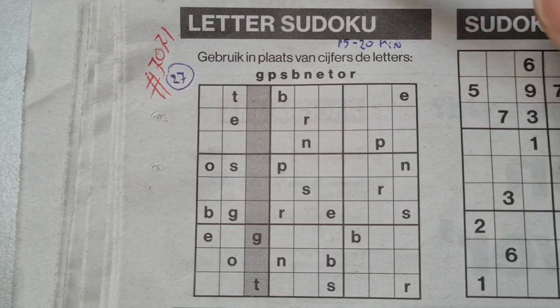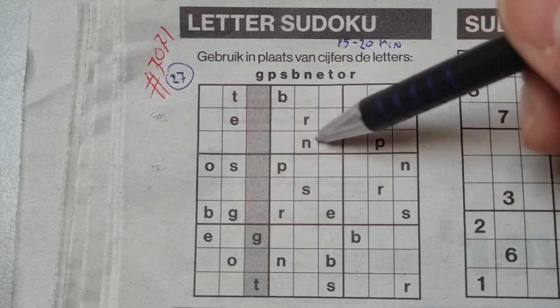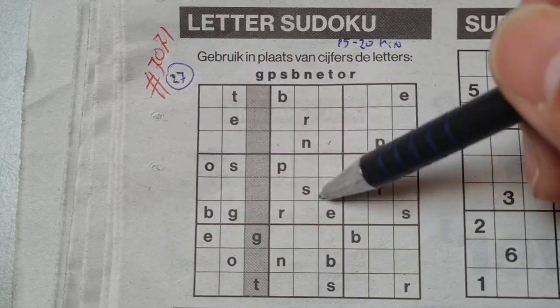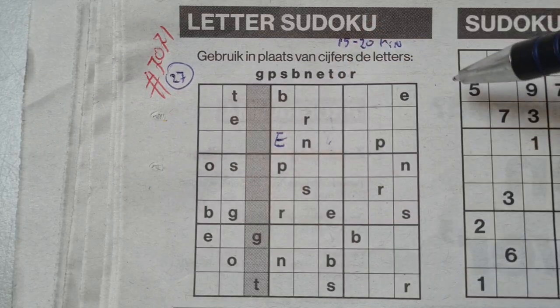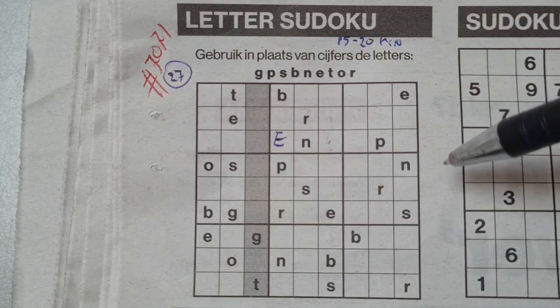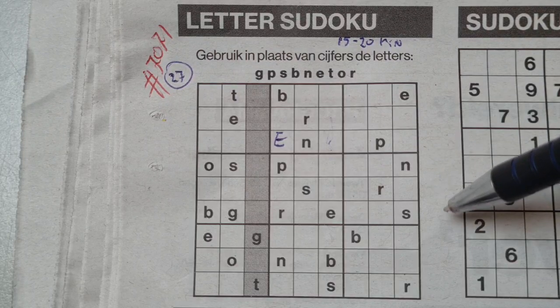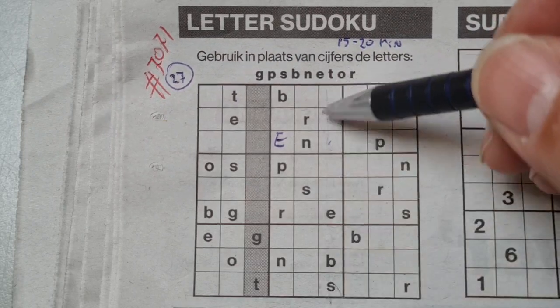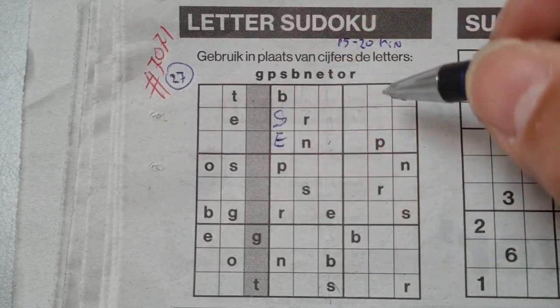Let me see which letter. The E in this row, the E in the second row, so in the third row, no need to place E there. The E should be here. Or there, we see an E in this column, no E there. E should be there. Alright, then the S in this column, the S in the middle column, so the column next, the only place left for the S should be there.